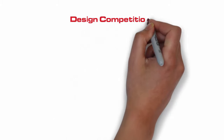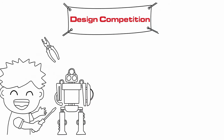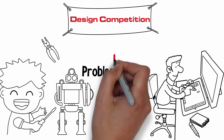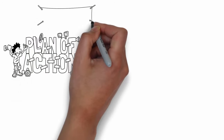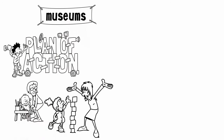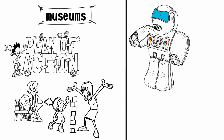Inside the classroom, some teachers may use instructional approaches like problem-based learning or engineering design steps to teach problem solving and to introduce integrated STEM education to their students. Outside the classroom, students have been exposed to STEM connections in museums and science centers through after-school experiences, like engaging in STEM-focused robotic competitions or through simple tinkering.